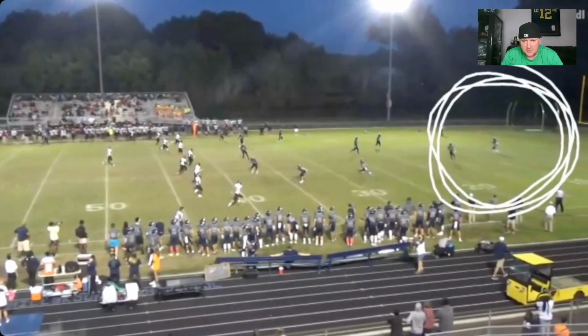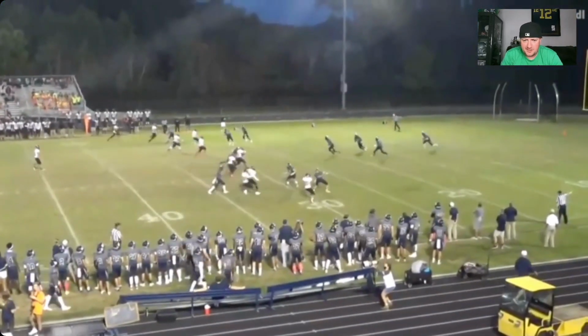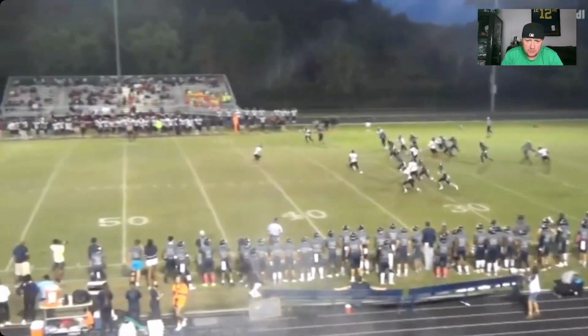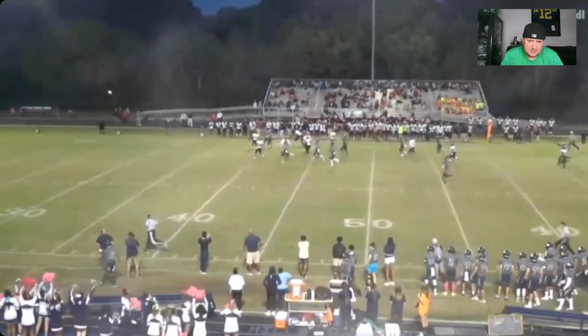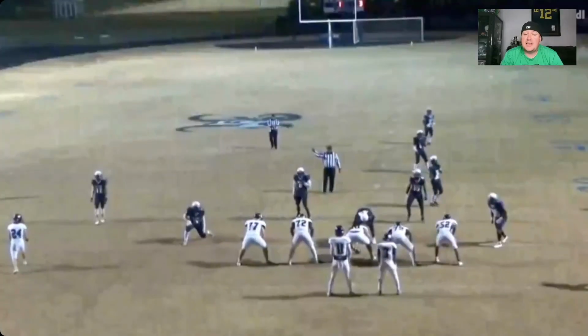And he's got that size to him. And he's probably going to get bigger. 6'3", 200. You can add size to that. It's aggressive. But he doesn't need that size to it either.